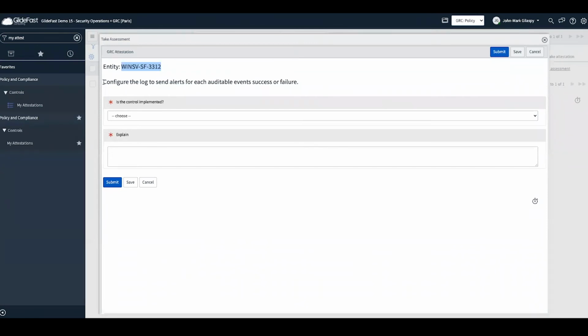When you think of risk management, it is always a negative statement, while policy compliance management is always a positive statement. We do configure the logs. Do I? Yes, I do. From a risk standpoint, it's we don't configure the logs, and here's the risk of not doing that. That's where the mitigation and the compliance aspect of a control directly impacts the risk for the same entity.